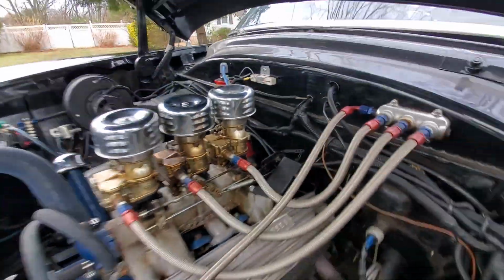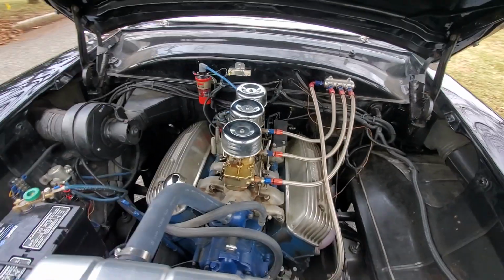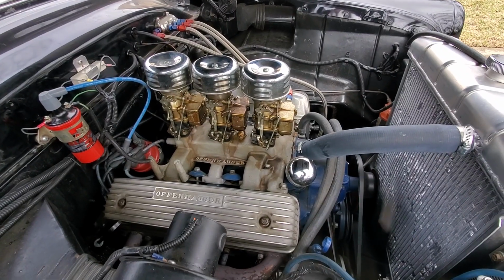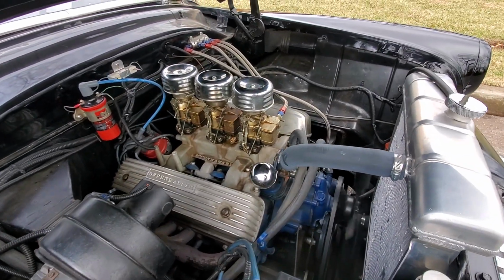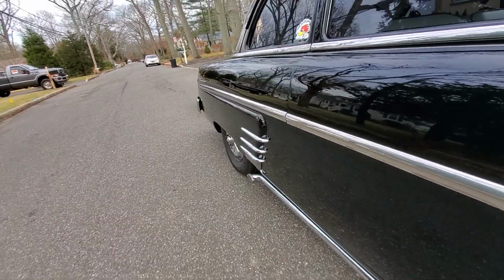Cool. Let's fire it up. Damn, it sounds so nice.